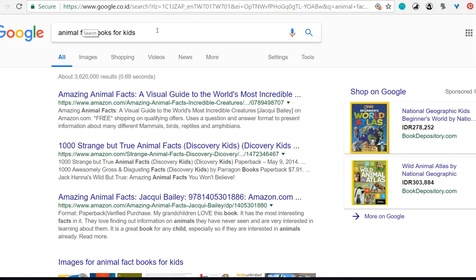So I think the right keywords would be something like this: nonfiction, wild, animal facts, books for kids. It's kind of too much, but you want to make sure you say some of that stuff in your book description, on your website or whatever, because you need to use keywords that show up for things. Parents probably aren't going to search for all this stuff, but they might search for some of it. They might search for nonfiction animal books or wild animal facts or things like that. So the more keywords that you hit, the more likely you're going to show up.